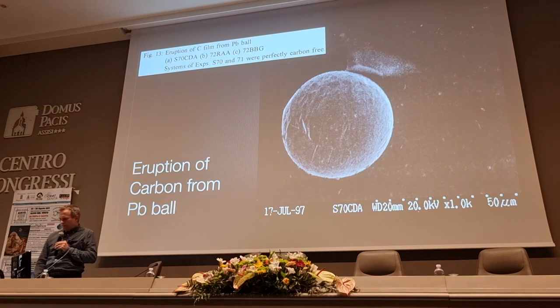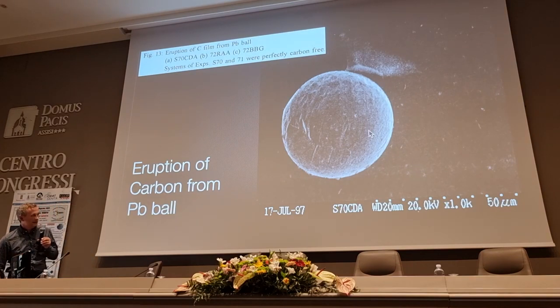So they have these lead spheres that are synthesized, and he also had a lead torus, but anyway, most of them are lead spheres, and that is what happens mostly.